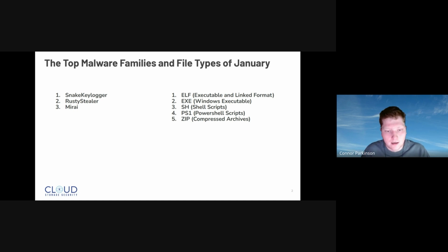And then we have zip, compressed archives, think 7-zip, WinRAR, just regular old zip files. This is another common delivery method. Once they're unpacked, they have malicious scripts or other executables, as you can see above, contained within there. Now, Velazar is going to share his screen, and he's going to run through SnakeKeylogger, what it looks like, how you can detect it, and most importantly, what it would actually do if it landed and then detonated on a local machine or an endpoint.